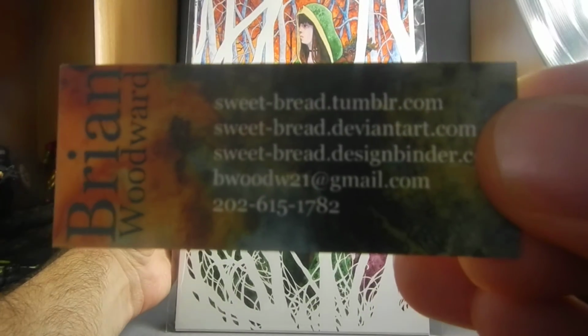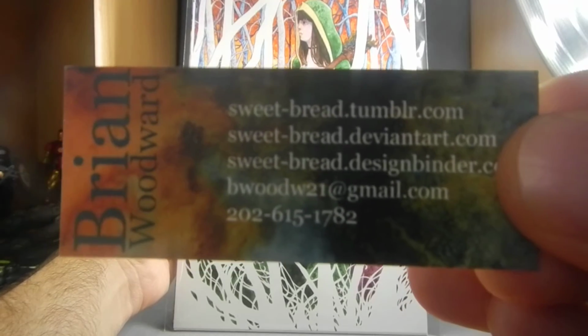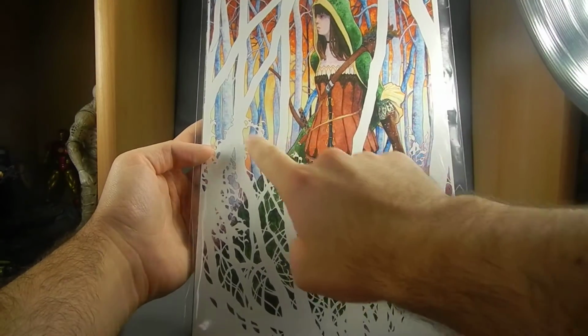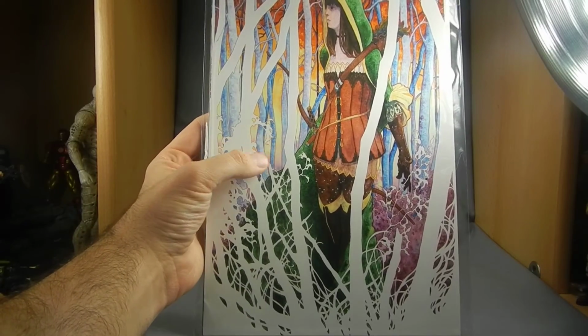Sweetbread. You can see it at sweetbread.deviantart.com or sweetbread.tumblr.com. Brian Woodward apparently is his name. I'm not going to open this up just because I don't have time, but some very, very nice negative space here. I really like the way that they did this.